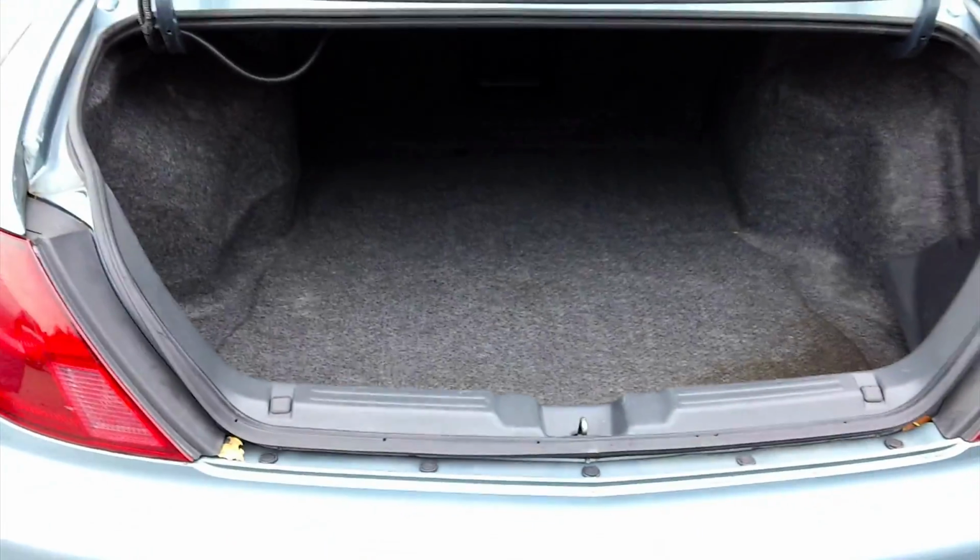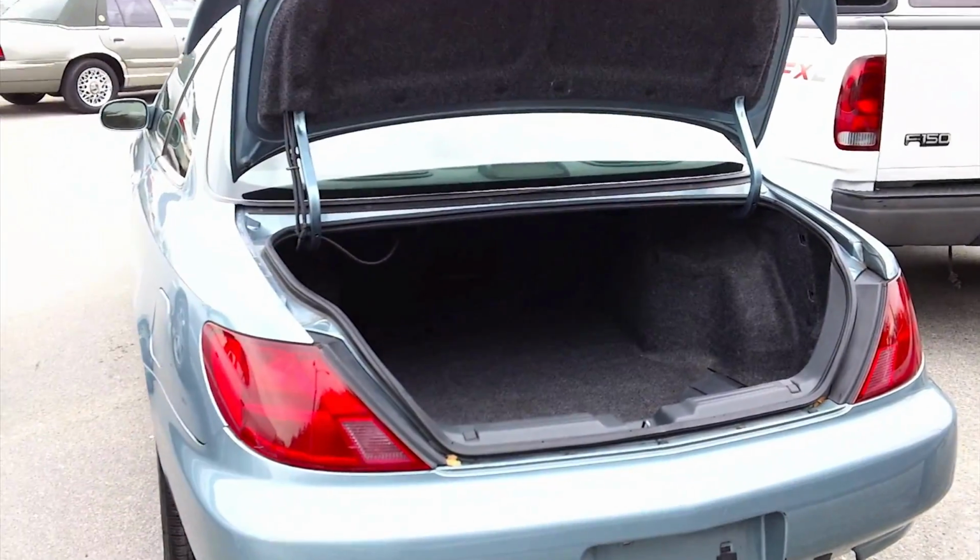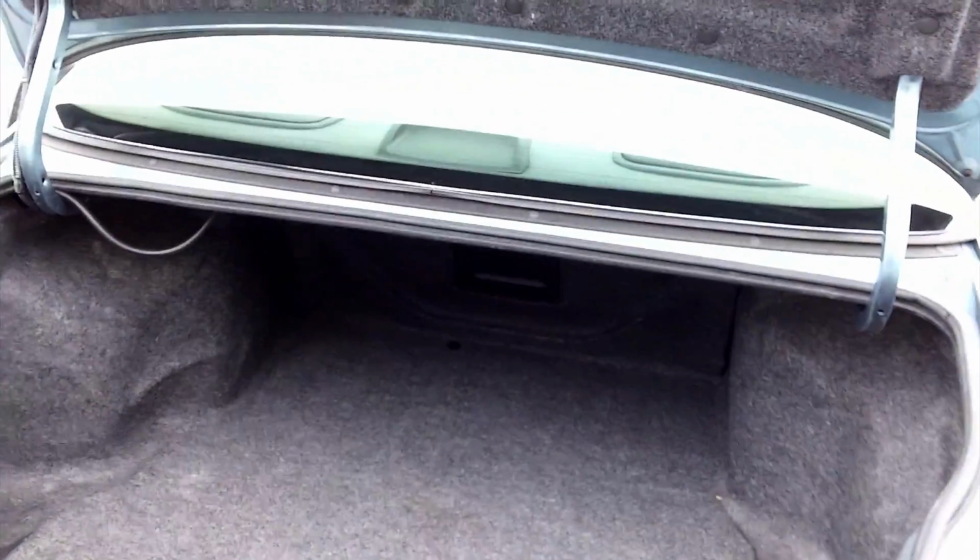The trunk was generously sized. Lots of room. Your spare tire will be under here. Jack storage will be right there. I don't have much time, as this car's about to run through, so I'm kind of rushing. Again, you can see the trunk access right there. Very tall, wide, and deep.